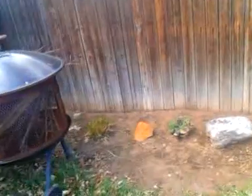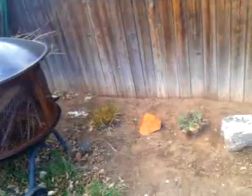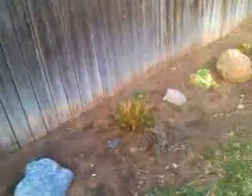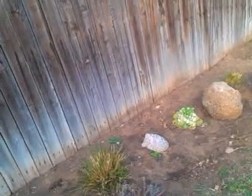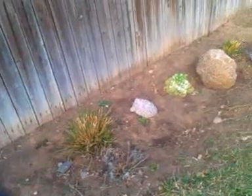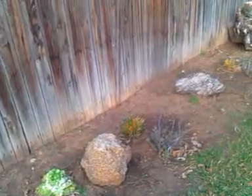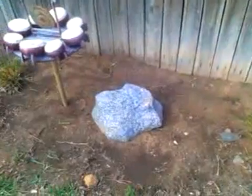Back here is my grasses, my purple and gold garden, I'm calling this one. I've got Karl Foerster grasses back here, lavender, possibly maybe some Russian sage. Some really cool rocks that I pulled out of my friend's yard.